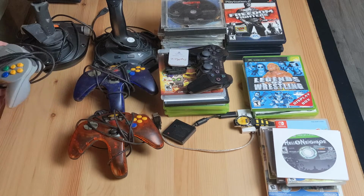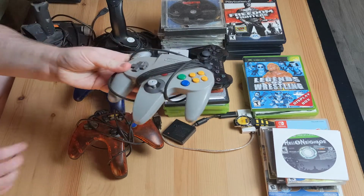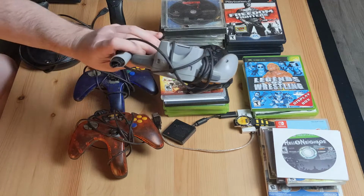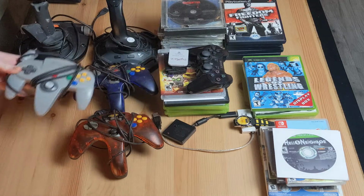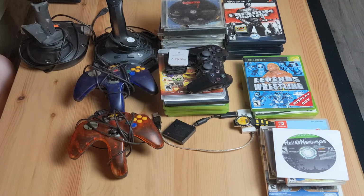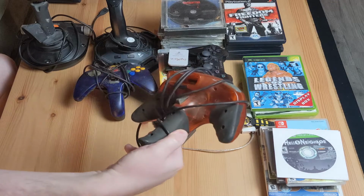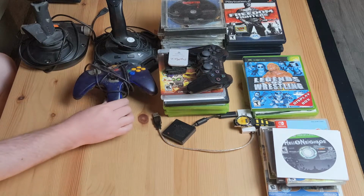Got these 3 controllers for $5. I mostly just wanted the Nintendo one. Pretty dirty, and the sticks not super great, but they're always useful to get. I asked about this, and then they were like, "Oh, it's $5 for all 3." So I was like, that sounds fine. Some Mad Catz ones. I don't know how good those are, but they're definitely dirty. I'll tell you that.